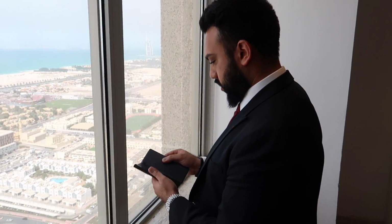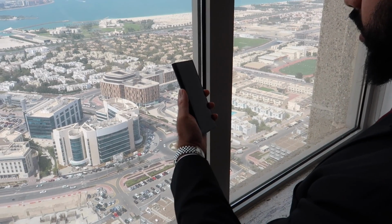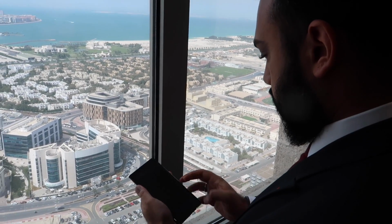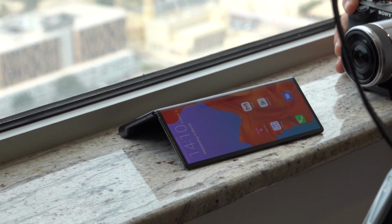Let's get the specs out of the way. First of all, it's powered by the Kirin 980 processor, and then you have the Balong 5000, which is essentially the chipset that will enable 5G. So this is, as Huawei are touting it, the fastest foldable smartphone, partly because of the fact that it's coming to the market with 5G as well.